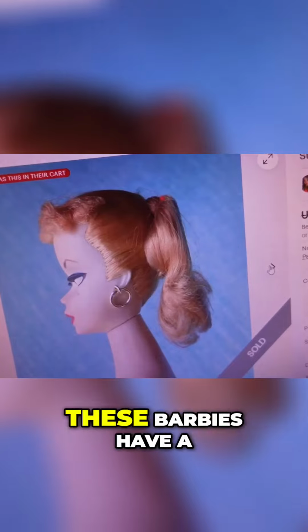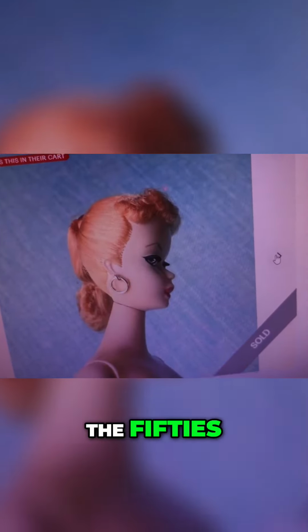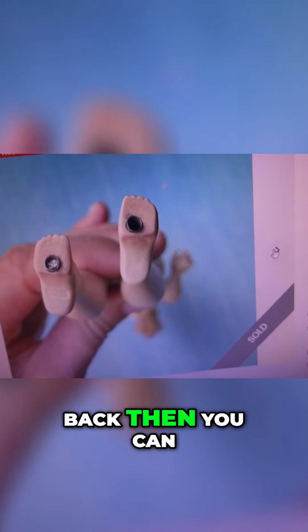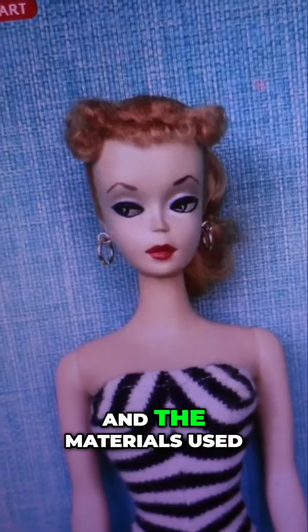So you can see these Barbies have a lot of detail. Back in the days, the 50s, they definitely put a little extra effort into creating their Barbie dolls back then. You can see why these fetch so much money. Definitely some interesting construction and the materials used.